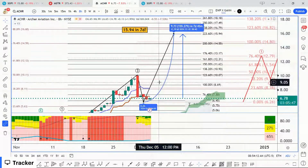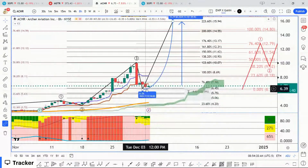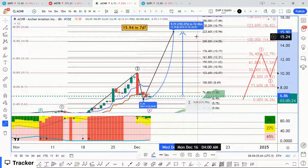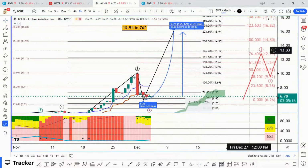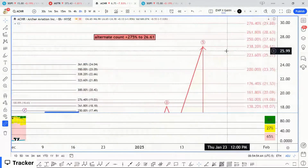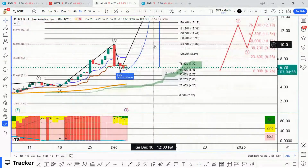It's in the fifth wave melt up right now. It's in the fourth wave. The wave 2 was long enough. This wave 4 should be finishing up pretty soon. And that's what I got, basically, $15.94 next, which is a 131% move from here, which is why it's so high on my spreadsheet. It's percent gain over time, so the higher it goes, the higher it goes up on my ranking. And once it gets on with that, this will become the wave 1, this will become the wave 2, and so here's your minor wave 1, 2, all of 3. The next cycle takes it to 26.61. But we're not there yet. There's Archer Aviation. I'm going to go for it.